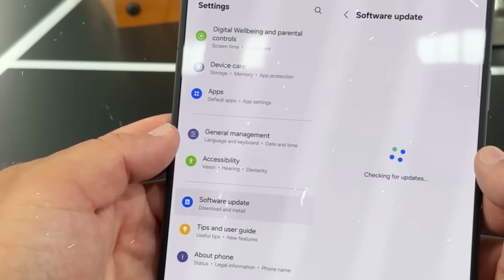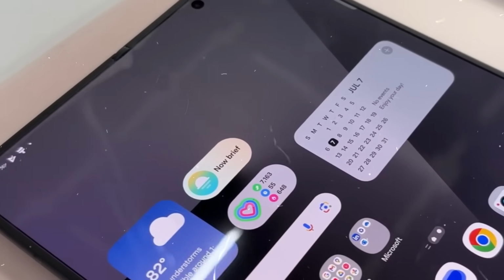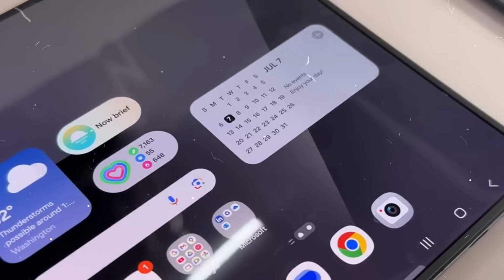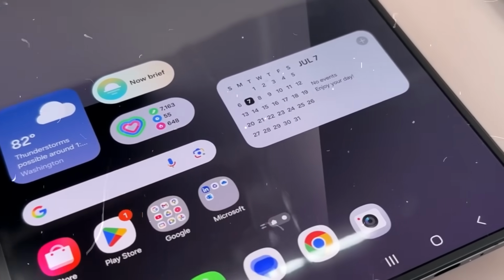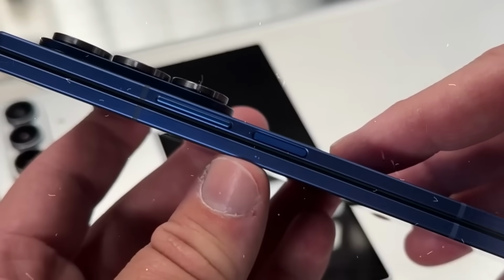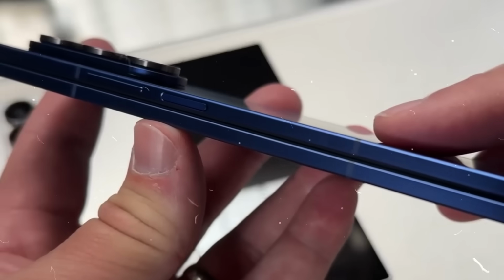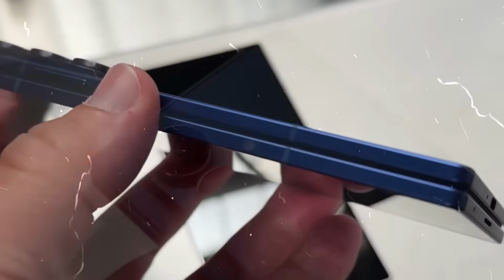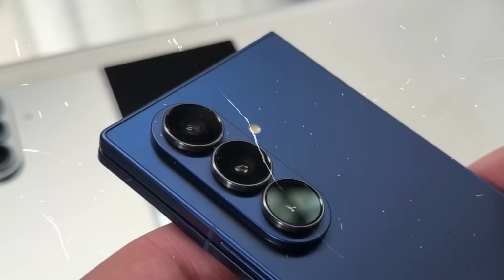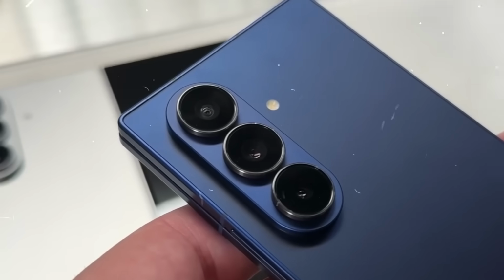The device employs more durable materials throughout, Gorilla Glass Victus 2 on the back and Gorilla Glass ceramic on the cover screen, while the frame is constructed from Advanced Armor Aluminium. The phone is rated IP48, providing some protection against dust particles larger than 1 mm, though it is not entirely dust-proof. Additionally, Samsung has finally addressed the display crease more effectively.